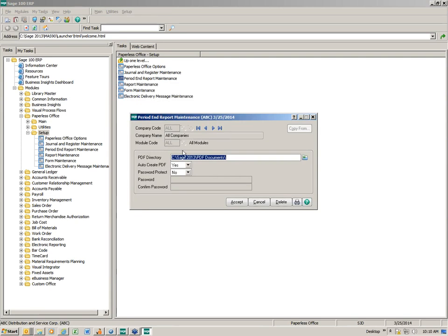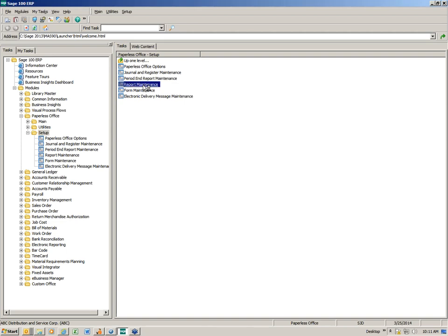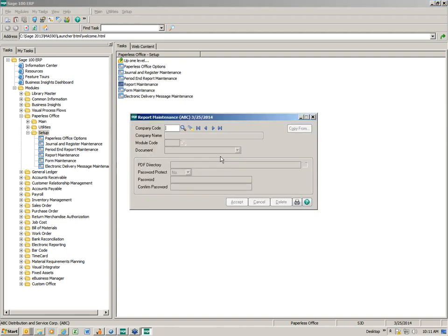Once again, I have my all companies, all modules set up, and I tell it where I want my documents stored. I'm going to say yes to auto-create, and I'm not going to password protect these. I can do the same thing for my reports menu. And I'm going to choose all companies, all modules, and then the directory.